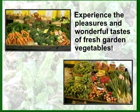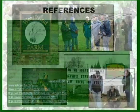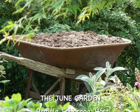There are a myriad of printed and electronic resources that can help you, along with local master gardener volunteers in Jefferson County. And we were fortunate also to receive some helpful advice and information from 2 local organic farms, West Wind Farm and Nash's. Do have faith in your abilities and in the plants. Experiment, journal, and have a good time. You will be rewarded.